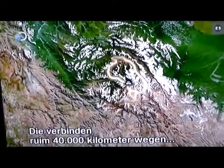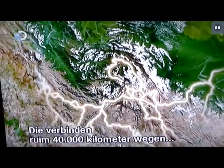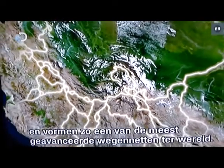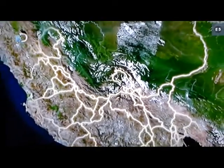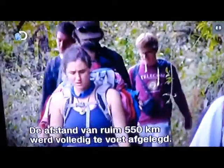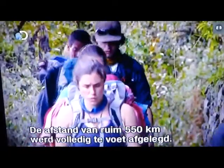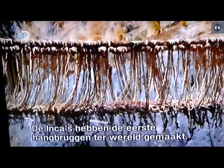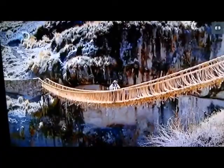Linking together more than 40,000 kilometers of roads to form one of the most advanced highway networks in the world. A distance of over 550 kilometers was all covered on foot. Inca built some of the world's first suspension bridges.